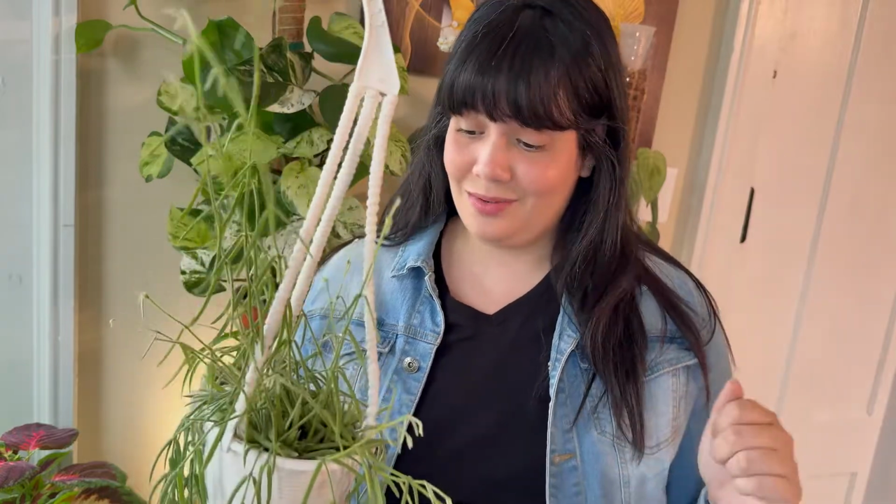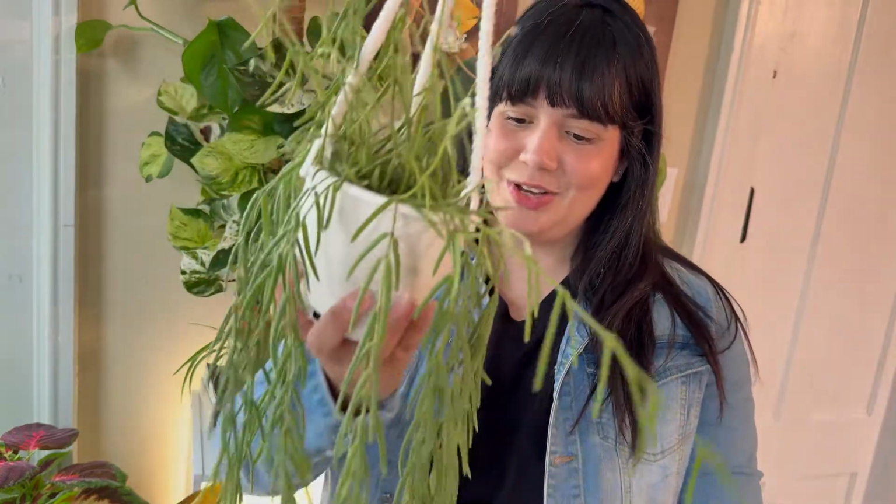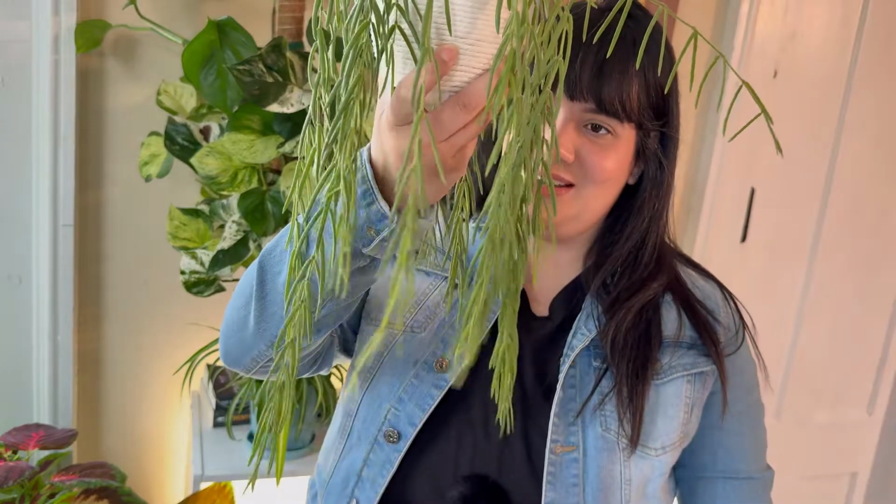So when I got this plant, I didn't think it was going to be so easy to take care of. And wow, hands down. If you don't have a Hoya Linearis in your collection, you should definitely get one. She is so easygoing. And look at her. She freaking grows like a weed.